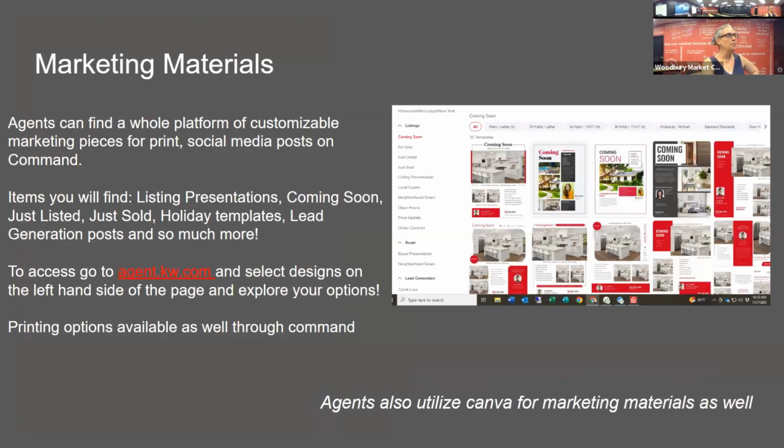A couple other things: in Command, you have access to hundreds of different print pieces and social media posts. They have listing presentations, which are great because you can go there and customize them. Again, a lot of our agents here are willing to share any of their presentations. A seller checklist is something you want to put together, covering all the things you're going to do when you have a new listing.